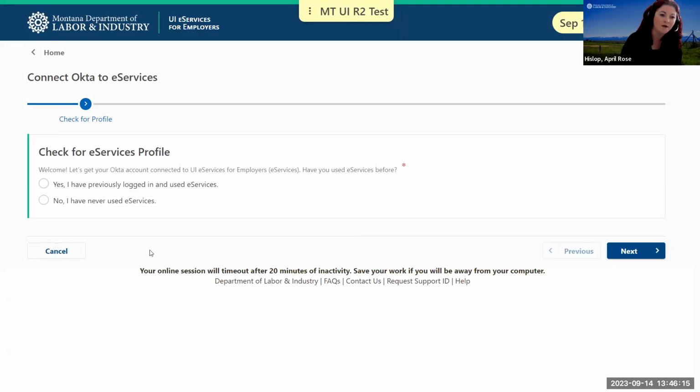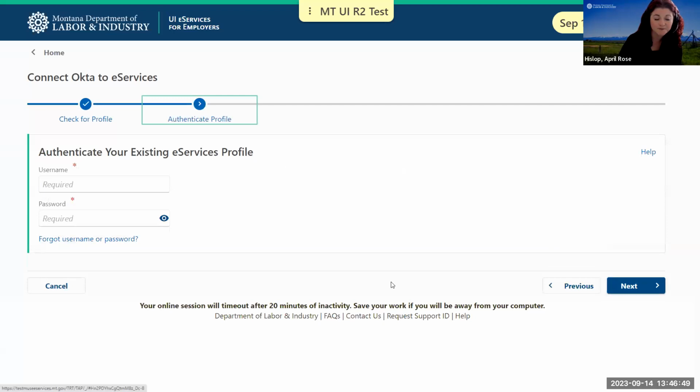I'm not going to go over the new login process just because we are trying to just show folks, if you've already gotten a UIE services account, how you can log in now. There will be videos out there that show the new logon process for someone who doesn't have a UI or doesn't have a web logon. And for anyone who doesn't, if you have any troubles, you can always give us a call if you're having difficulty creating that new web logon. For the purpose of this demonstration, I'm just going to go ahead and say, yes, I have previously logged into UIE services, and I'm just going to go ahead and click next.